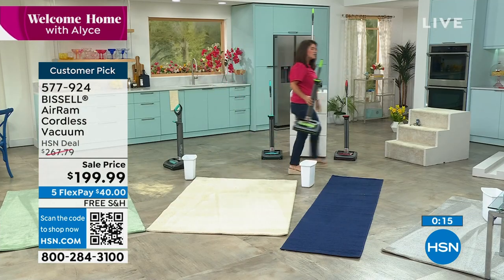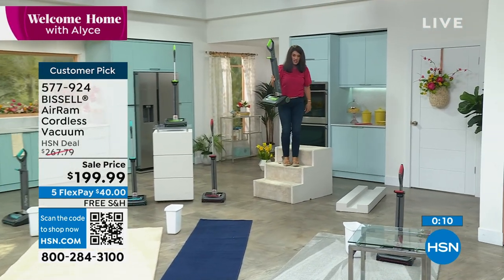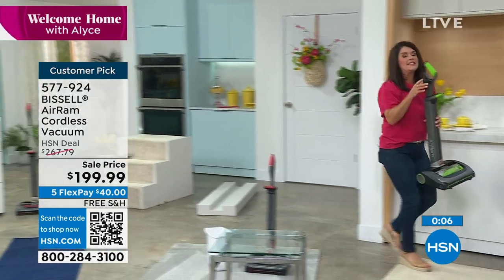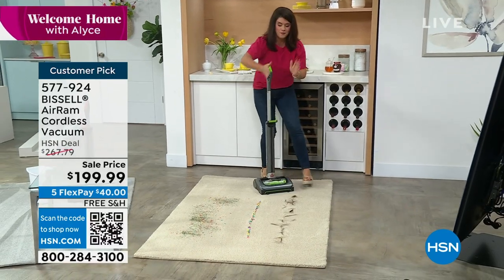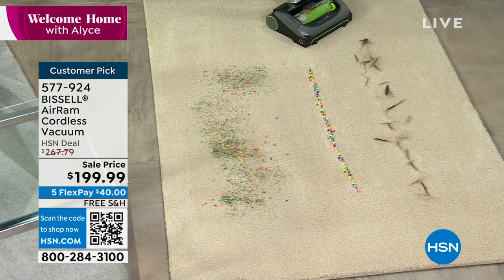So if you do have stairs in your home, imagine. Look at how simple it is. Upstairs, downstairs, we have one more carpet over here I'll show you. Because if you do have kids and you do have pets, we're gonna tackle it. So here we go. Thick carpet, hair, kids' beads, so I want you to think of all the summer crafting you're doing.